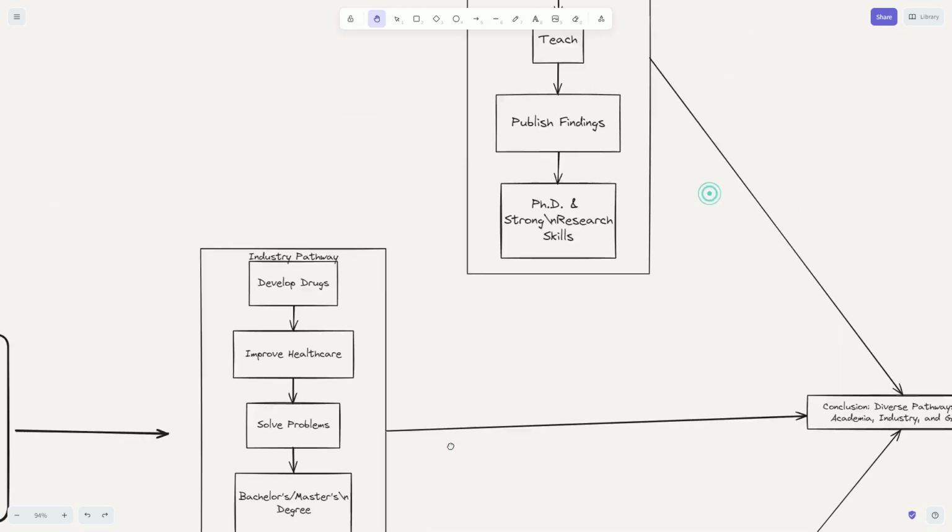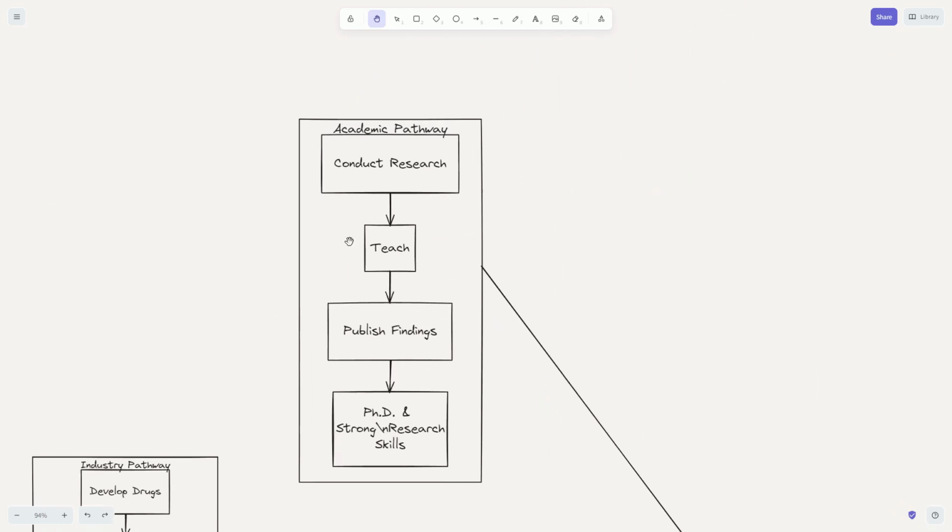So let's move to the second, which is the academic pathway. One of the pathways in bioinformatics is academia. Bioinformaticians in academia often work in universities and research institutions where they conduct research, teach students, and publish their findings. To pursue a career in academia, a PhD in bioinformatics or a related field is typically required.